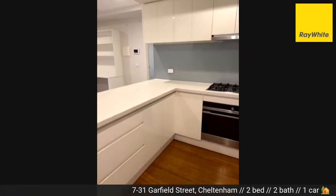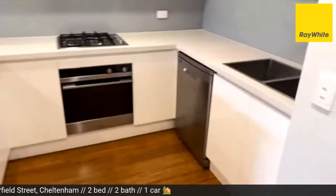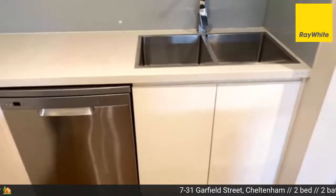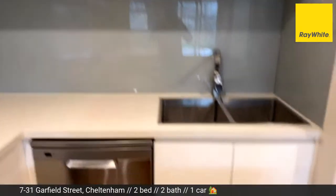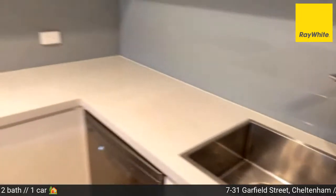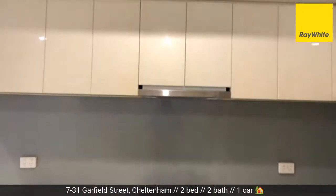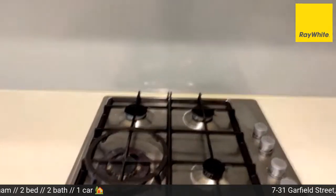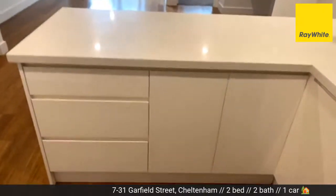So for those of you that are wondering, where has the furniture gone? The furniture that you see in the photos online is digital furniture that was added in, and it was just added in because the property was vacant. And when you look at property photos with no furniture in whatsoever, it's very hard to get a perspective of sizes and how things would look once you install some furniture. So that's why we added some virtual furniture in order to give everyone a little bit of a better idea of what the home could look like.